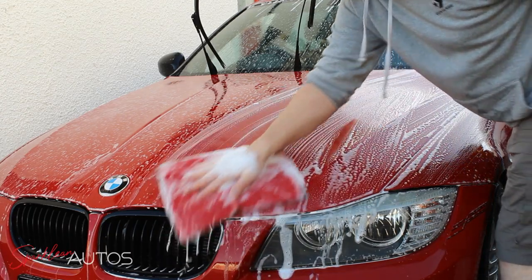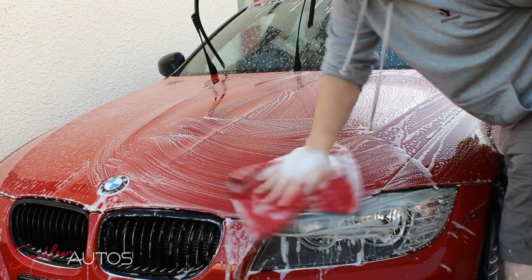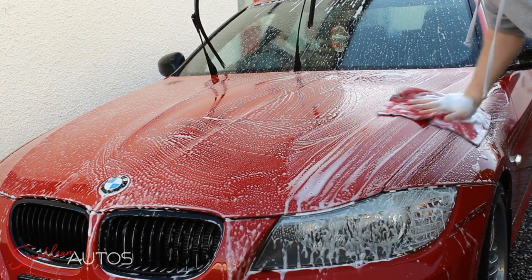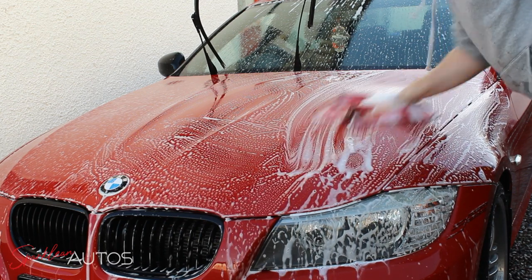Personally speaking, in the majority of cases, I prefer to use the mitt over the bar, mainly because of the time it saves. Clay barring is a lot more intricate, and with the mitt, if the car is well enough maintained, you can just give it a quick, almost like a once over, and you're still going to remove the overwhelming majority of the surface contaminant.